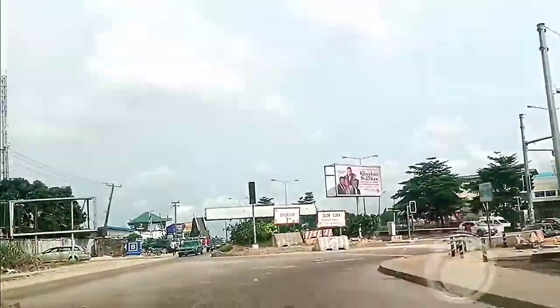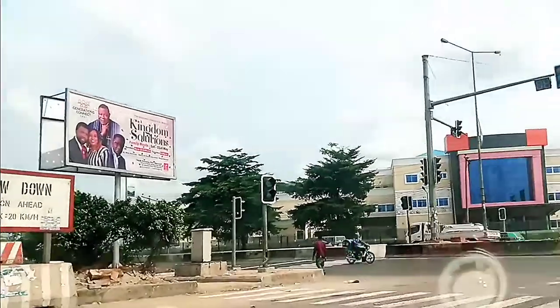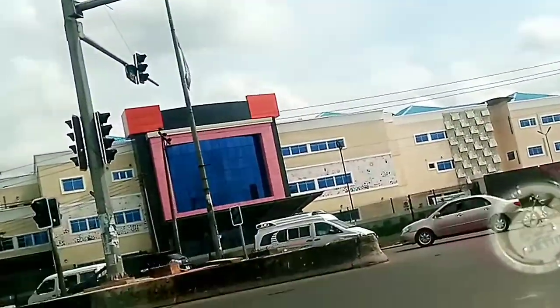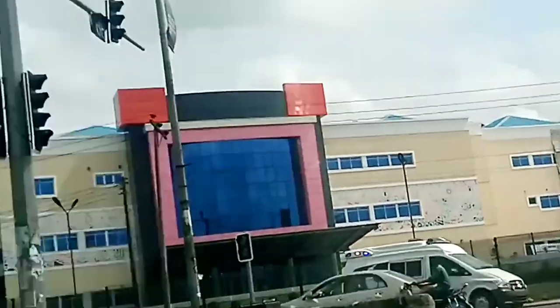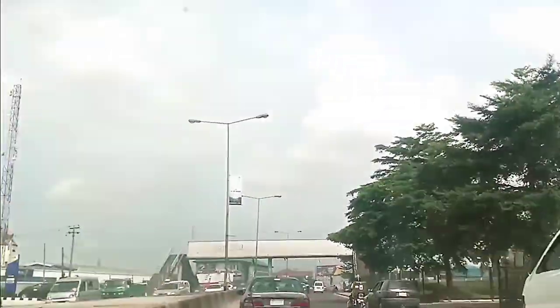There's a hospital around here, but past it. So there's a First Bank here, and some people just call here First Bank. This beautiful building, it looks magnificent, and I just heard it's a hospital. On Google Map, it shows Mother and Child. And it's just before the Air Force, but the building is huge and it's gorgeous.